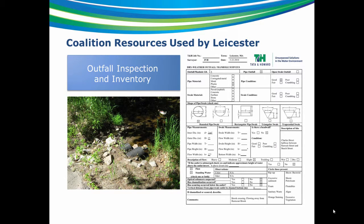Here we have another outfall inspection and inventory form. This again is used with the tablet computers, and this is used more for documenting for the first time a particular outfall structure or manhole. It documents the pipe materials, the measurements of the particular outfall or manhole, its overall condition. Basically it just gives you an initial summary of the total condition of that particular entity, and then it's recorded into the database.